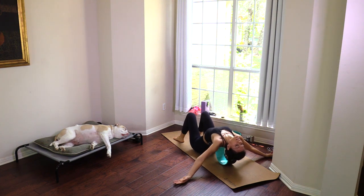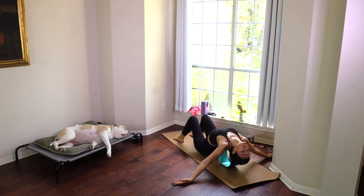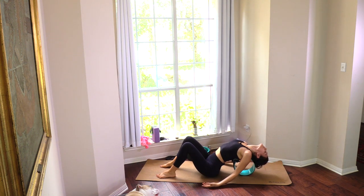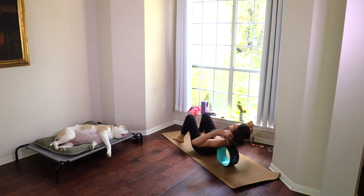Place the body down and just allow the upper back to elongate. Give it a few good breaths here and feel everything coming undone in the structure. If you have any areas of tension in the upper back, this is your time to just breathe into those areas.